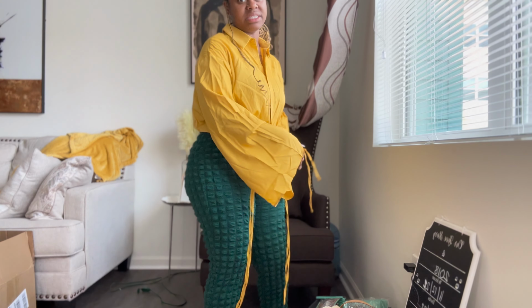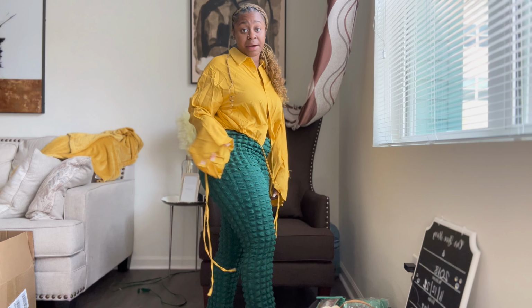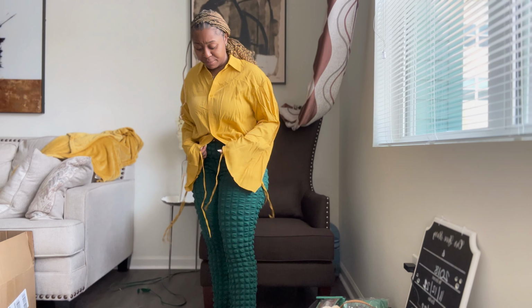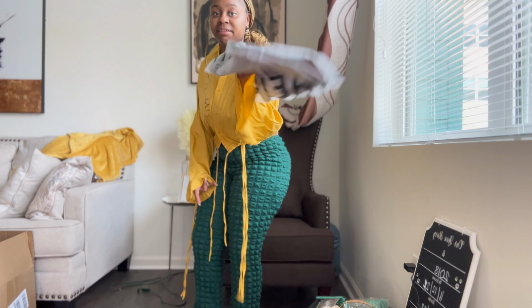Because it's cute. Pants. Y'all seen the other ones just like this, the brown ones. They're cute. Actually, this is a vibe. So, 10 out of 10 for both. I like this. This is cute. Finally, 10 out of 10. Next.